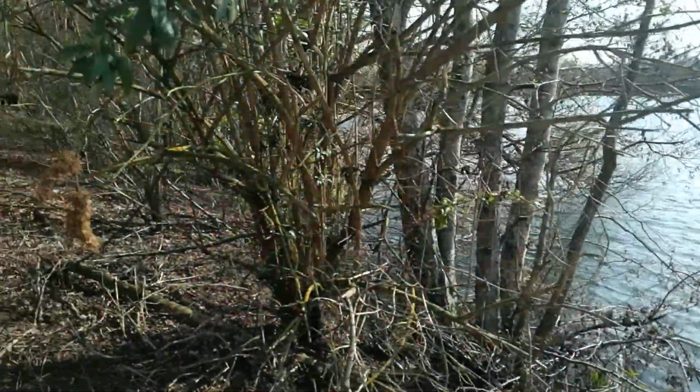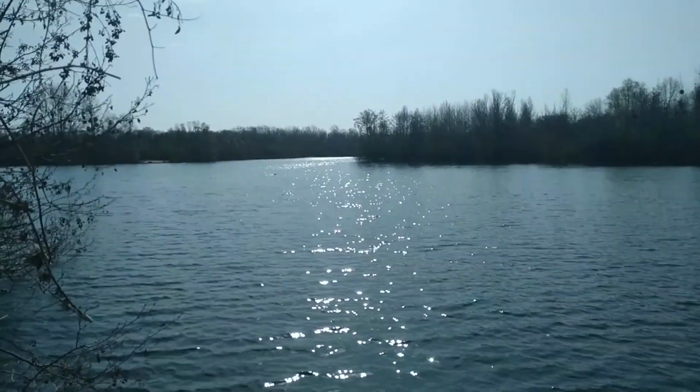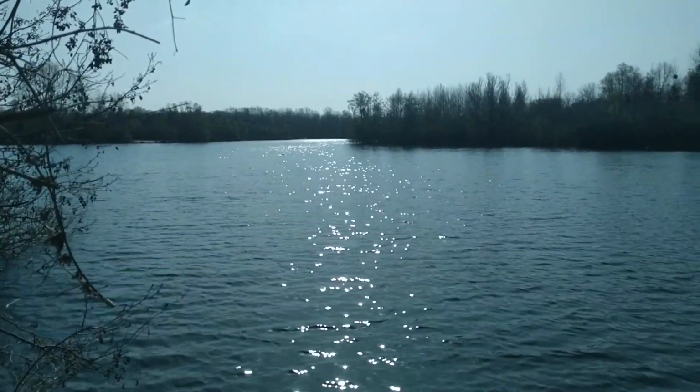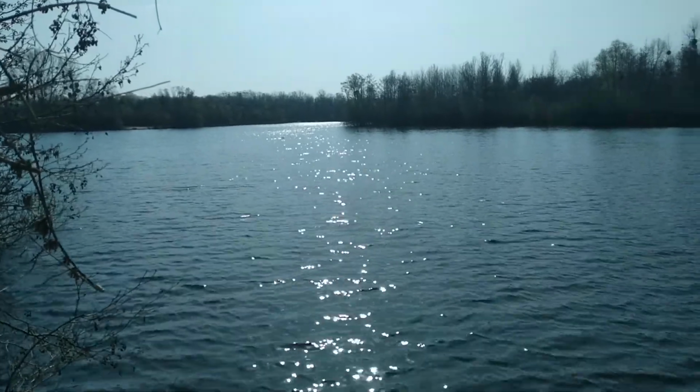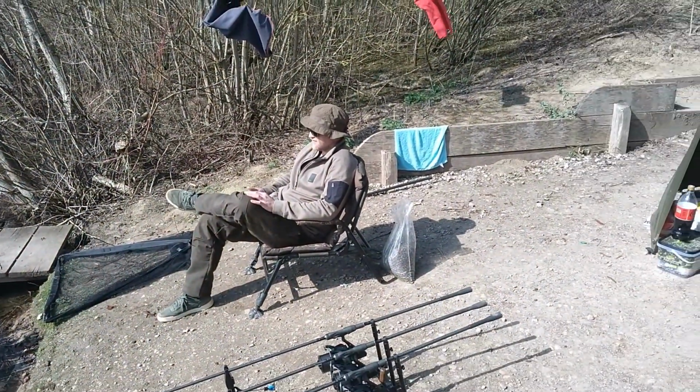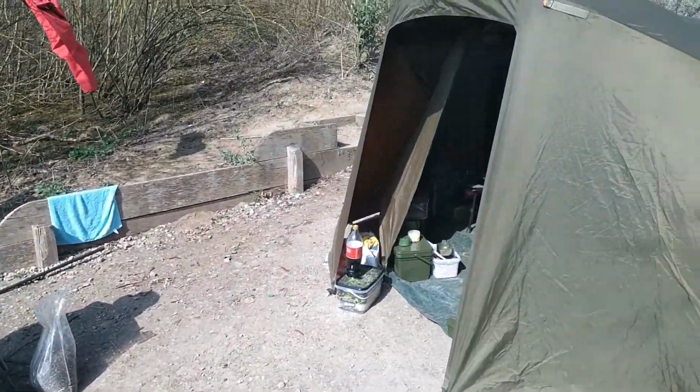Dave's rods are in, and he's over. I don't know if you can make it out there. He's right over in the... What do you reckon that is? Peg 6, is it, for Dave? Yeah, so he's having a scout around there. He's fishing it, is he? He's taking one rod. Oh right, okay. Well, good luck to him.